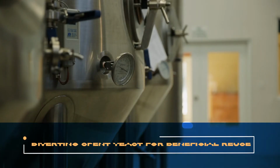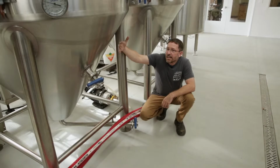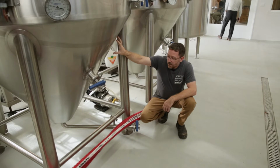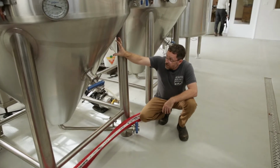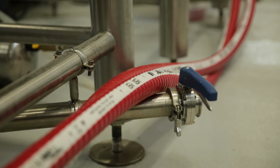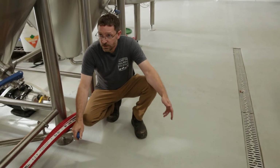One of the final stages of making beer is the fermentation. At the end of fermentation, the yeast that has been converting sugars into alcohol and carbon dioxide, as they finish their job, are collecting at the bottom of our conical fermenter. The typical way to manage that yeast is to open your drain, letting this thick slurry of yeast run onto your floor, down your drain, and into your systems or into the city systems. That's not a feasible solution for us here.